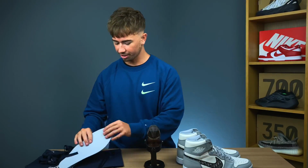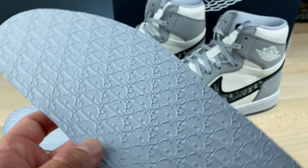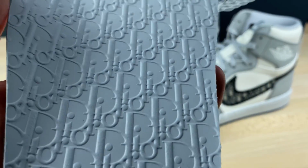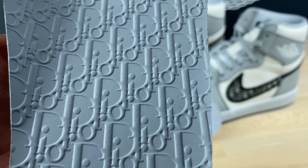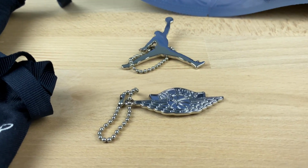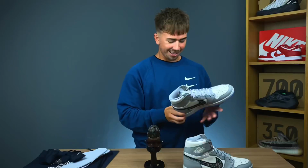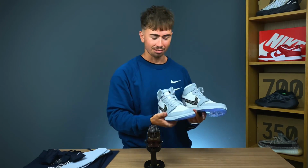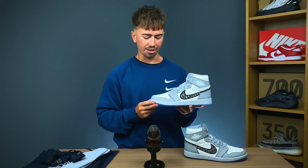Also in the box, you get Dior insoles. They give you an extra pair of insoles, of course with the repeated Dior logo, both the left and the right insole. So you get your second pair of laces, a little Jumpman hang tag. It's the wings logo saying Air Dior. And the sneaker itself, this is insane, crazy to have this pair in hand, to feel this leather quality is insane. So as you know, these were incredibly hard to get.